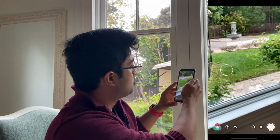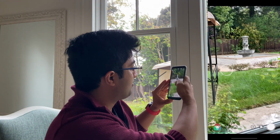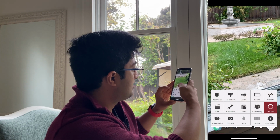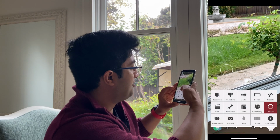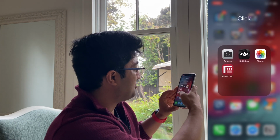So let's say if I have this, right? There's the zoom over here, and I guess I can just sort of shoot over there. So yeah, these are the multiple cool things that Filmic Pro gives you. I really haven't tried most of these features, but I guess as time goes, I'll probably be more familiar with those features and I may use them.